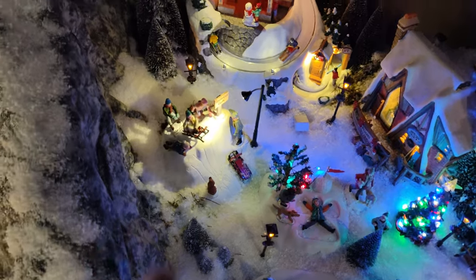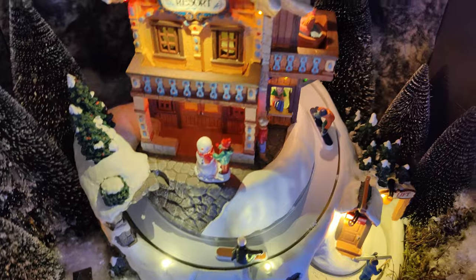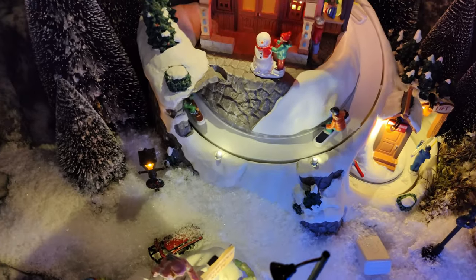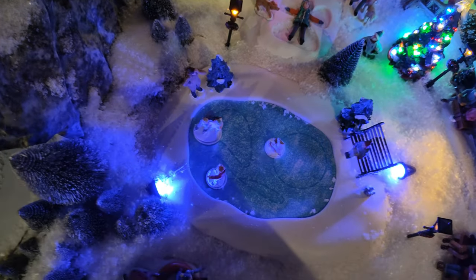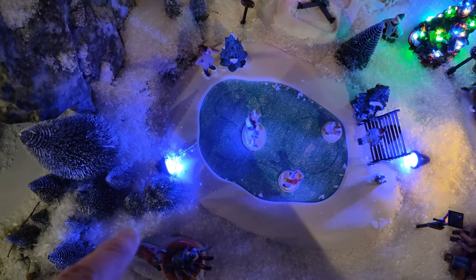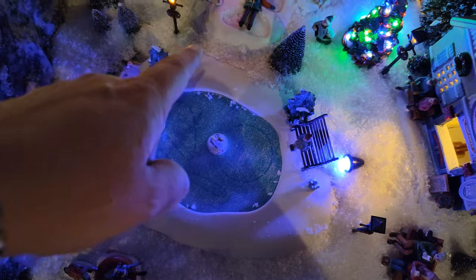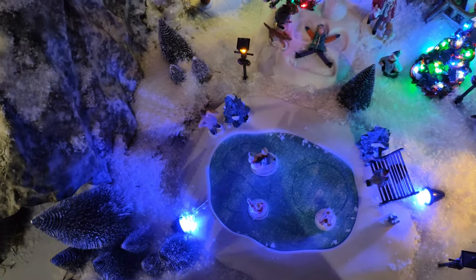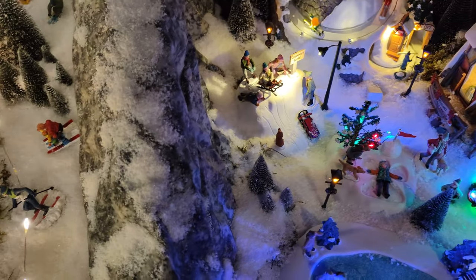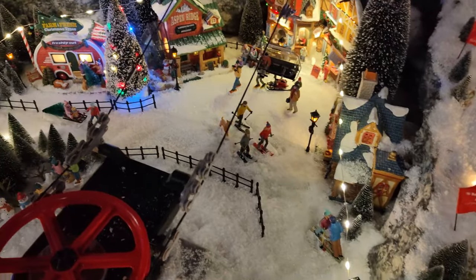This is classic, the resort there, also with some people snowboarding around and around. This is some ski school, and finally they have learned that the ice ponds needed to be placed on the ground level and on top of the ground. But this is a classic attraction from Lemax. I don't think there is too much new here.